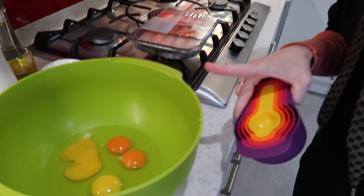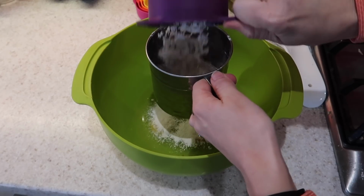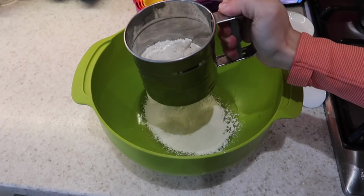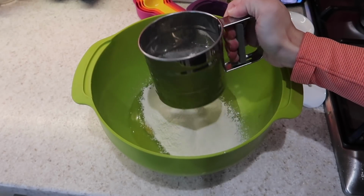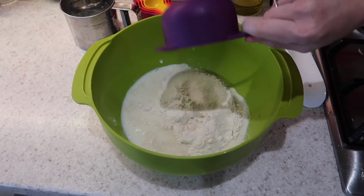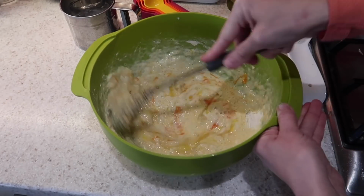So what you want to do to make this batter is use 4 eggs, which I've cracked in there already, and then I have got this 250 ml cup, and I just fill it to the top with milk, and then I fill it to the top again with flour. So I use self-raising flour for this, but you can use either flour, to be honest with you. And then I just mix them all together and whisk it all together so there's no lumps in there.